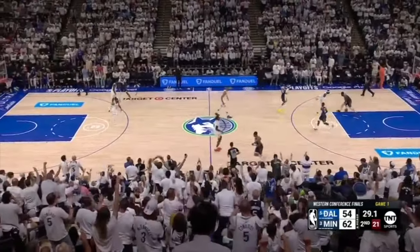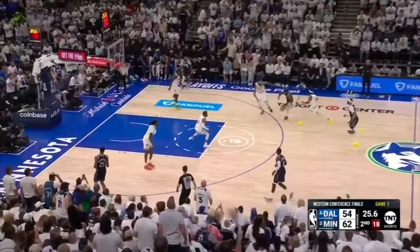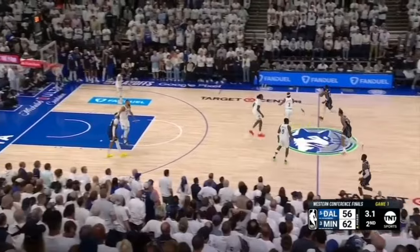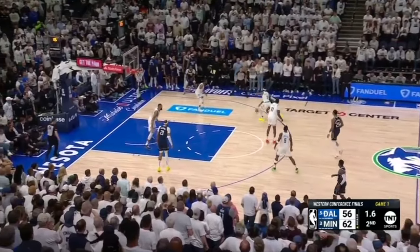Gafford's screen in the backcourt forces Gobert to engage Irving very high on this play, creating a quick chance for Irving to explode to the rim for a finish with the advantage. McDaniels engaging Irving at half court allows him to once again turn the corner for a drive.